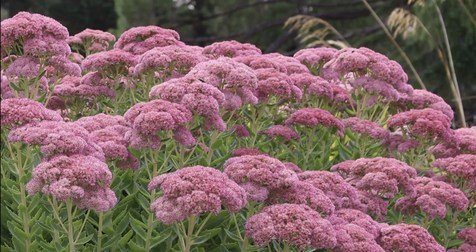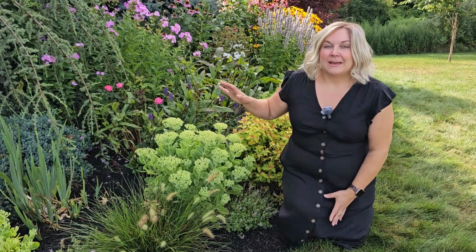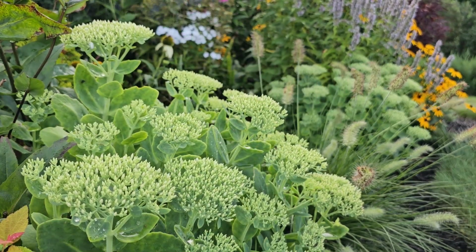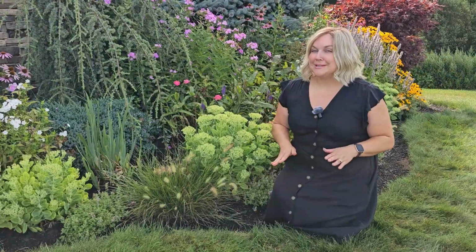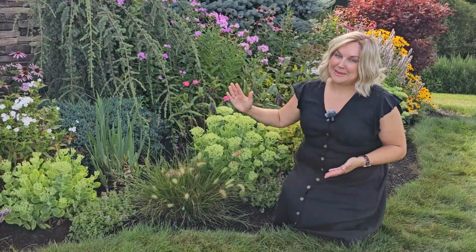There's also Matrona, which has really dark foliage, and they come in different heights. There are shorter Sedums and taller Sedums, but whatever variety you choose, Sedum is a great perennial addition for any garden. Not only are Sedums super easy to grow, they're also really hardy. They're hardy down to a zone 3, so they can take extreme cold as well as extreme heat.